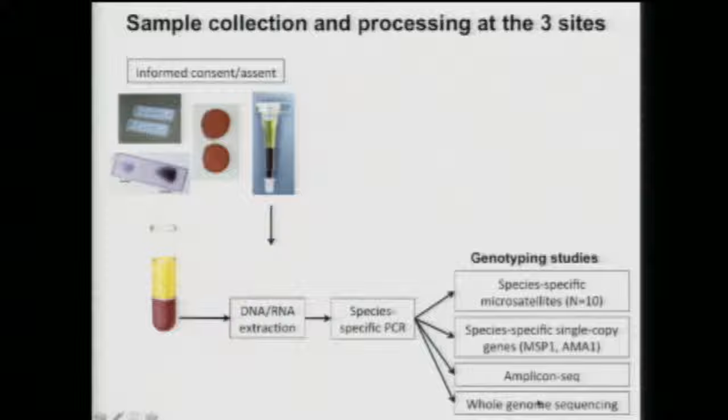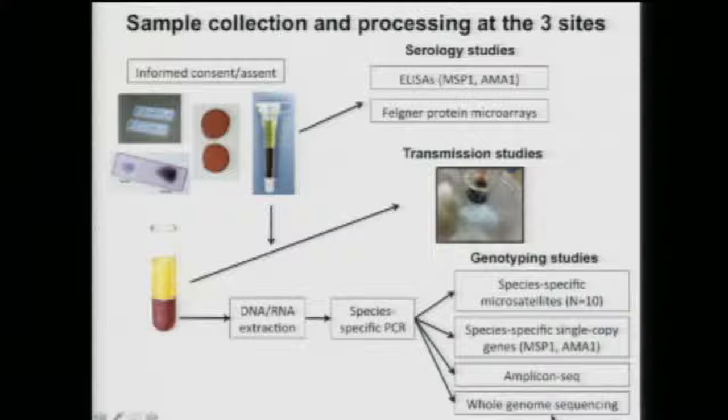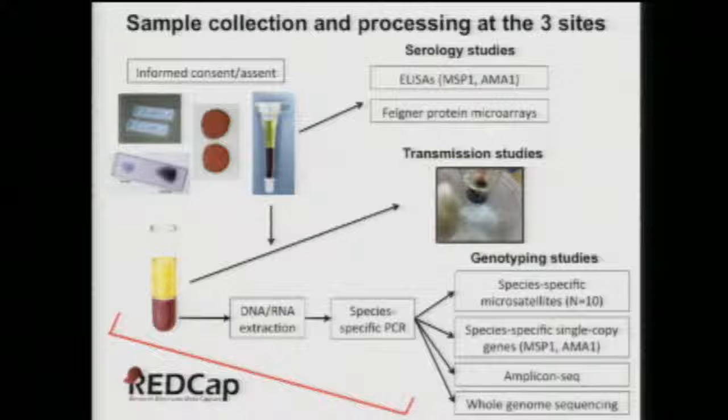The sera was used for ELISAs and the Felgner protein arrays. I won't have time to talk about those. And then also for transmission studies too. So we've been doing a lot of those. Transmission at NIMR, particularly in Chennai, is quite routine now. And then all of the samples and all of the data were entered into our REDCap database.